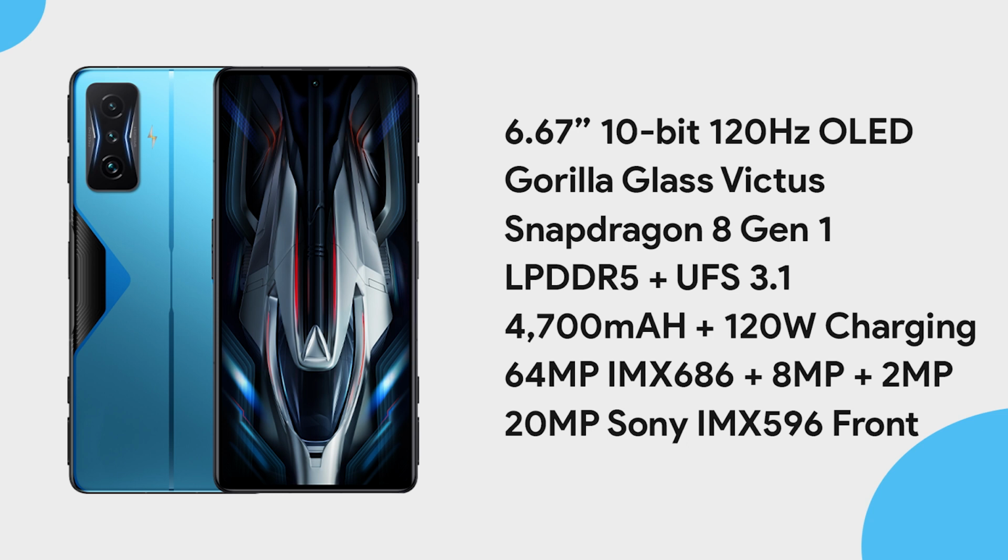We do not know the price yet, but as we know, Poco likes to price its phones pretty aggressively, and so we won't be surprised if somehow this phone launches as the cheapest Snapdragon 8 Gen 1 phone in the market.